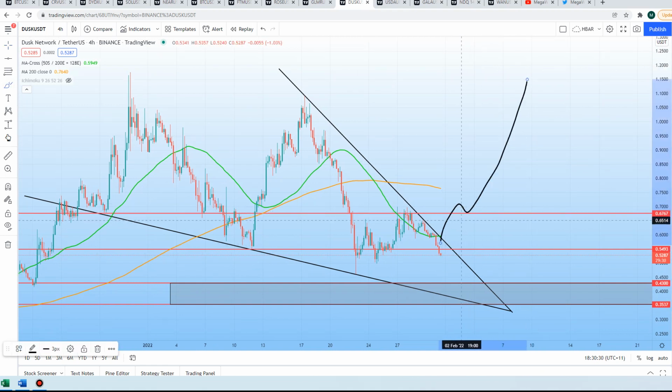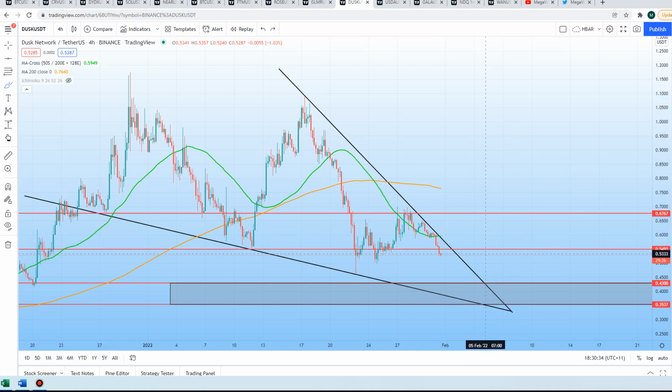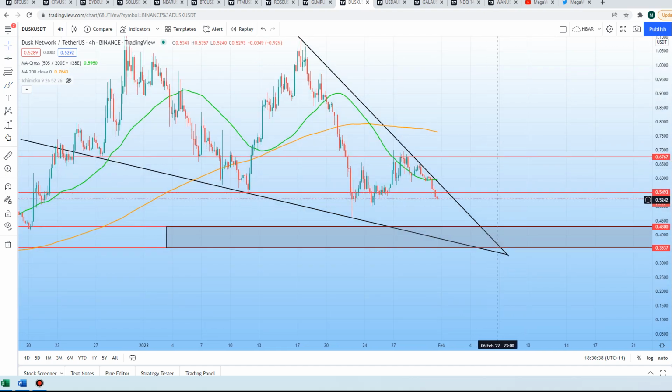It's very unlikely we break that level and crash back down. It's not very likely. All right, so we've cleared a major resistance zone. What we're looking at here, we just recently lost that 55 cent support range, which propelled us downwards, and we are going to continue downwards here.